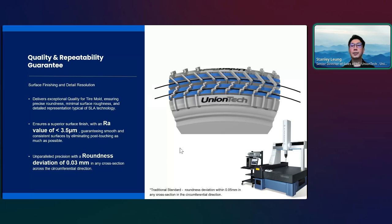And here we are talking about the roundness deviation of just 0.0 mm across any cross section of the mold. This ensures that the mold maintains perfect circularity, which is essential for tire manufacturing. Precise roundness is crucial for ensuring the segmented tire molds are able to fit correctly on the wheels and perform optimally. Even slight deviation can lead to issues such as uneven wear or poor handling characteristics. So the roundness is the second important factor we are offering to the tire molder.